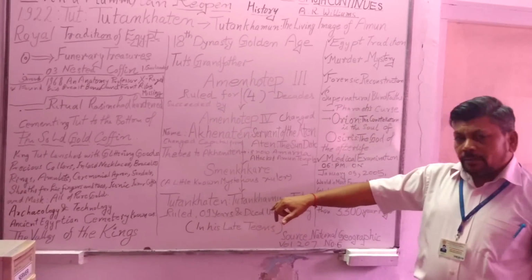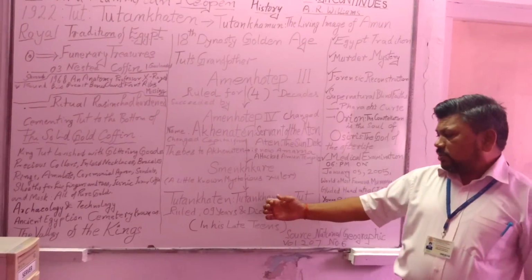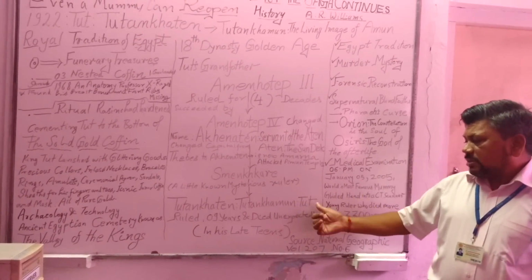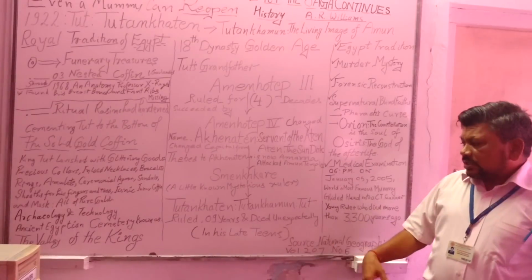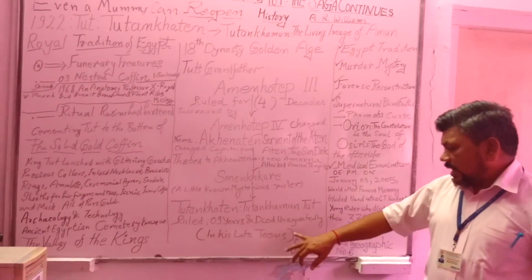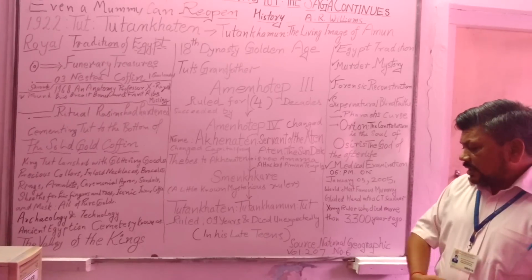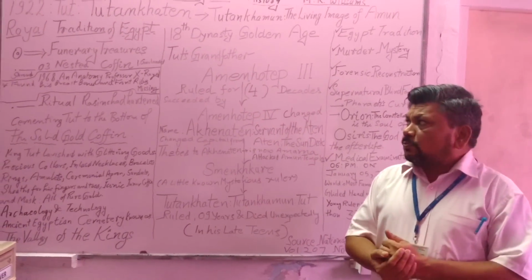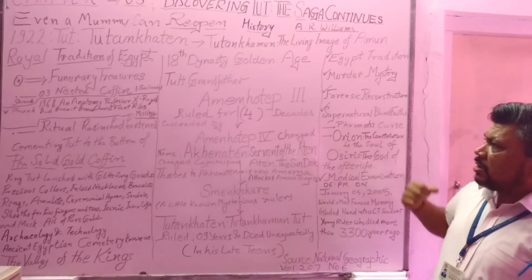This mummy belongs to this fellow, and his small name is marked here as Tut. Tut ruled for 9 years and died unexpectedly in his late teens. This mummy of a teenage boy revealed many facts.